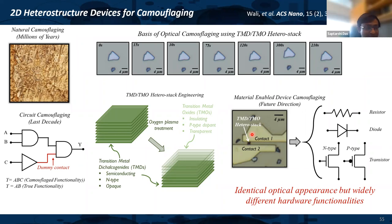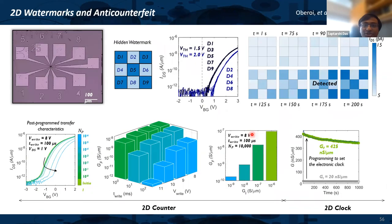And then I think one last thing I would like to mention is also this watermarking and anti-counterfeit. We're using some of the optical properties of the 2D material to create unique watermarks. As I mentioned, the 2D materials have this unique photo response or the photo gating effect. So if a device is initially in the off state, you will not measure any current, but if I expose it to light, then the device characteristics will start shifting. And as the device characteristics start shifting, I will start seeing some particular pattern evolving, which will not be possible if this material was not a 2D material. So I can create unique watermarks in my IC.